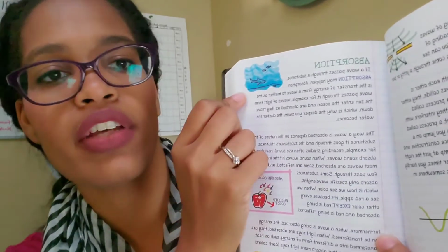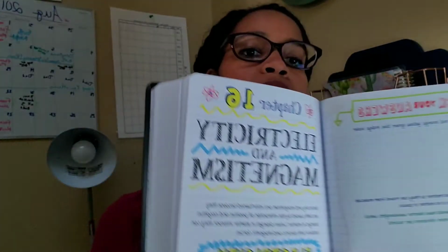And then you got your little ocean here. So, I don't know. To me, these books are just... Electricity and magnetism. So that's where I was talking about the circuit. So that was chapter 16. They just excite me. I like these books. They're really good.